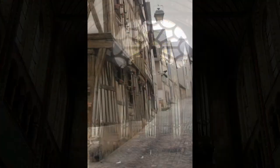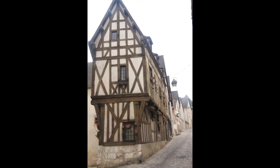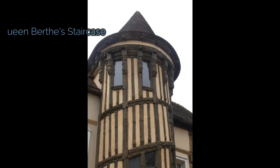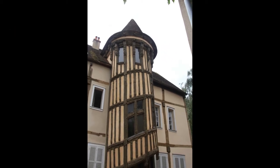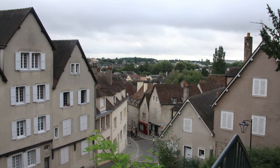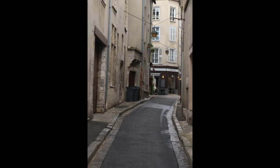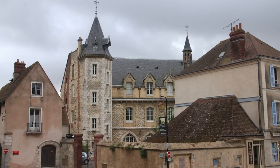Also, there are lots of half timber houses throughout the whole town actually, and one of the notable things is the Queen Berthe spiral staircase on the side of a house. Again, something else that we found during the tour. There are lots of cobbled streets and narrow alleyways just to enjoy and make the most of. We had a really lovely day wandering around Chartres.